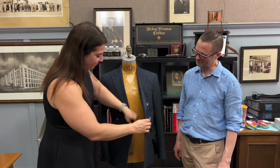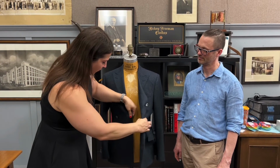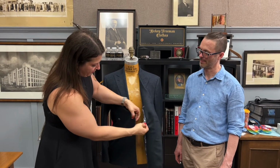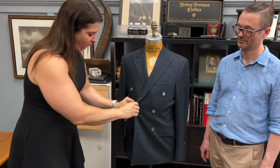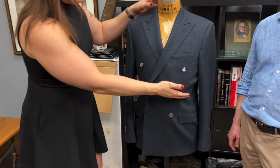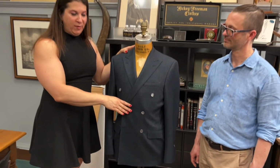But when you do, most guys will either wear the double-breasted jacket completely open like this, or you do want to take this internal button and button that kind of backwards facing before you close the front button, and that's going to keep your double-breasted jacket really neat and clean and draping properly.